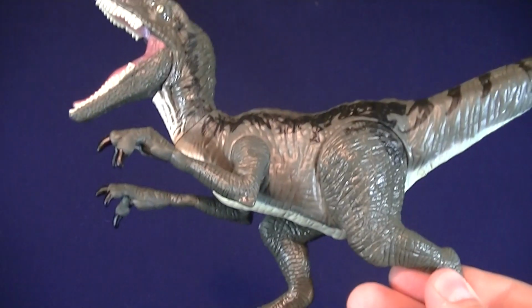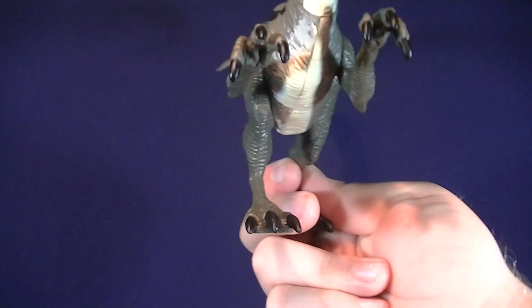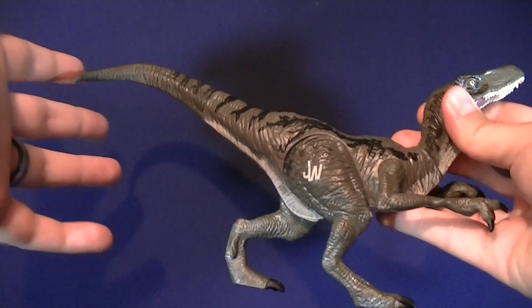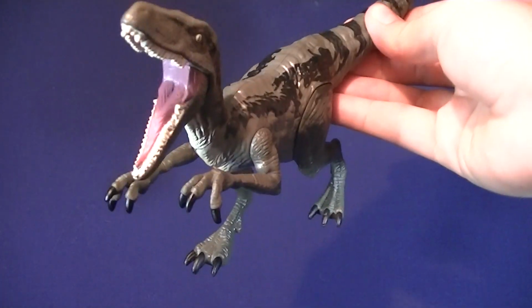It's just something that all Velociraptors should have. Like, that's pretty unacceptable in my opinion. It just makes this guy look pretty plain overall. Because again, the posture looks very nice for this. It's just, that's a huge turnoff for me.